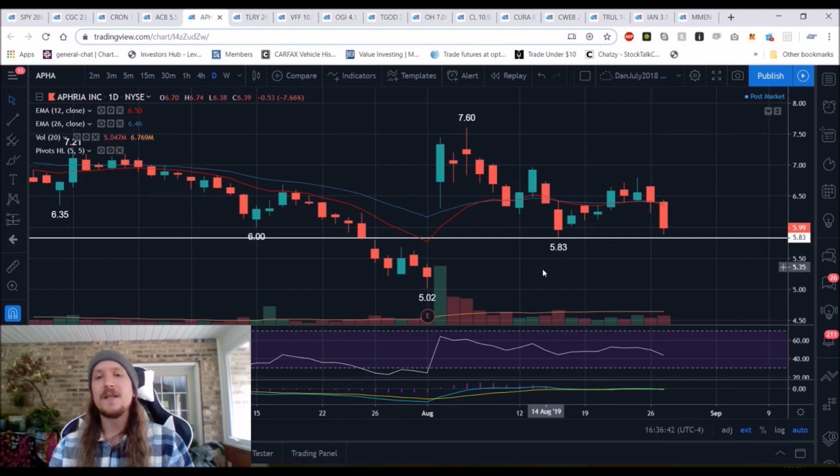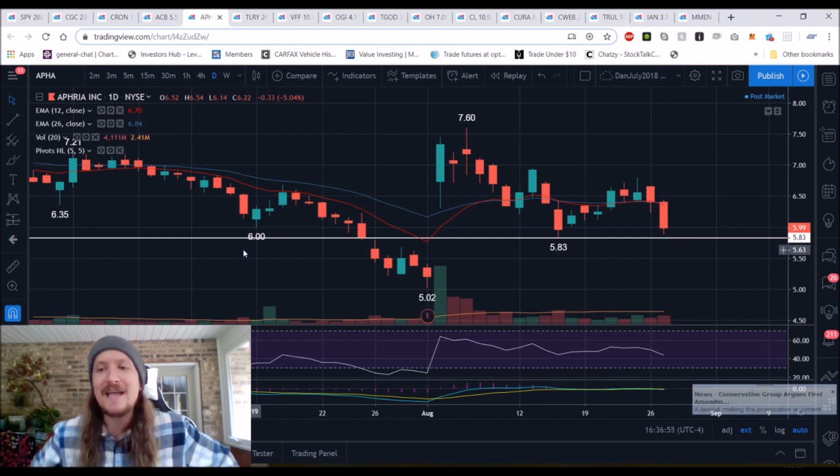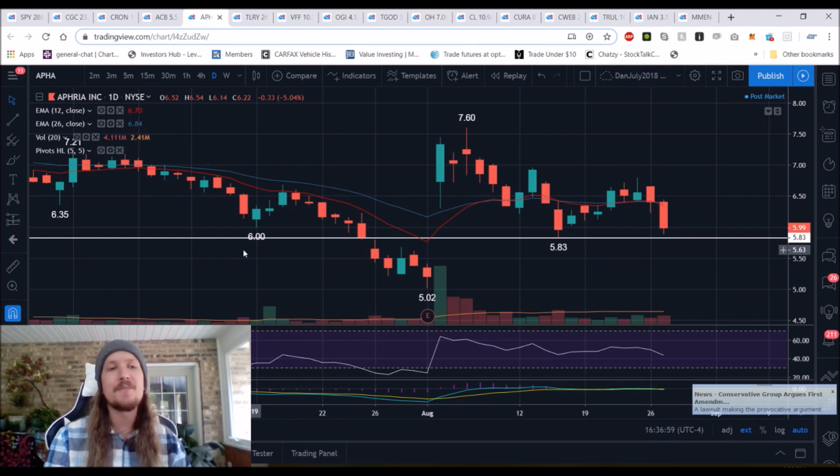In my opinion, if CGC gets a meaningful bounce tomorrow, 5.83 can hold for APHA. If we don't, then it's not likely to, and we're back to the gap fill. So this is a red flag. I was scouting for a potential entry on APHA, but today is the last thing that I wanted to see. So I am no longer interested in APHA at this point.